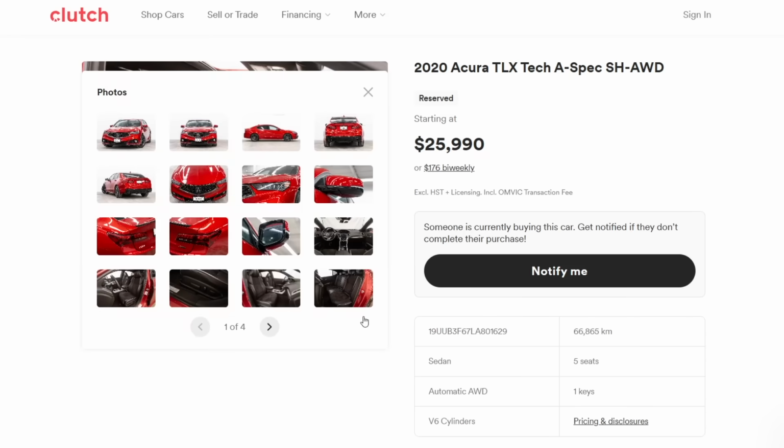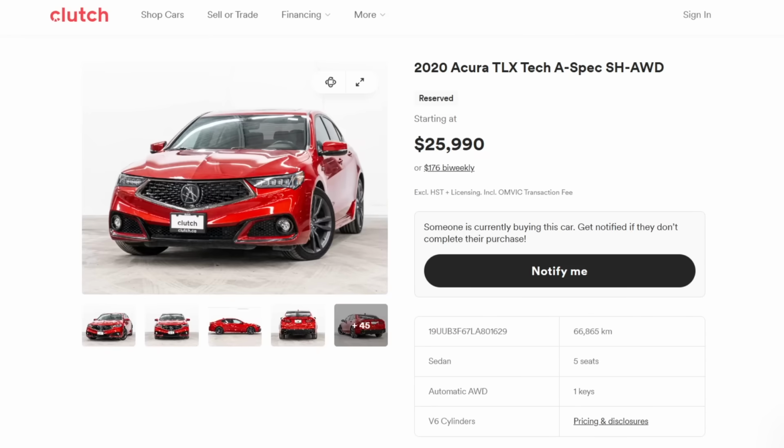And here we have another feature of Clutch. As we can see, someone is trying to buy this car at the moment, so it's not actually available to buy. But Clutch does give you the ability to set up notifications, so you can get notified when a car you're interested in becomes available, which is a pretty useful feature.